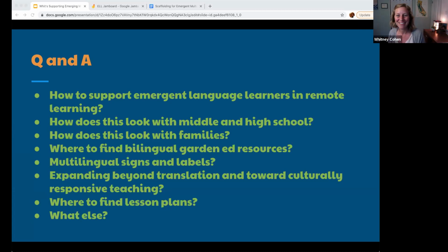Yeah. All right, thanks, Daniela. This next question is, what does this look like with middle and high school? And I saw someone in the chat also just asked, like, when do kids stop wanting to do movement like that? And I would say with middle and high school, the same exact strategies apply. So those same things about creating an emotionally safe learning environment, using multiple modalities, et cetera, those 10 strategies, but they obviously have to look really different.